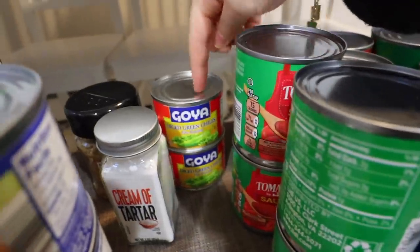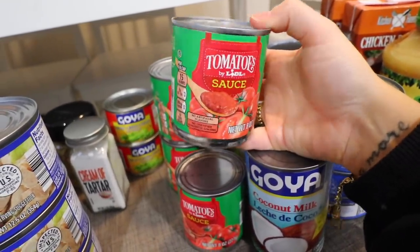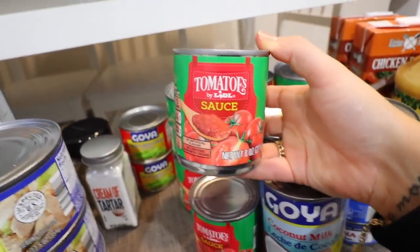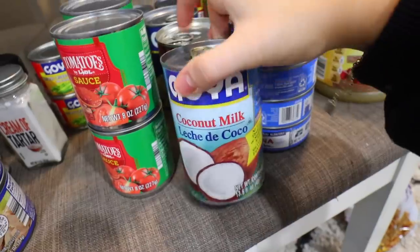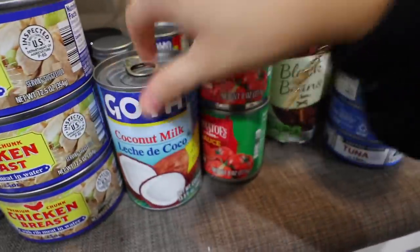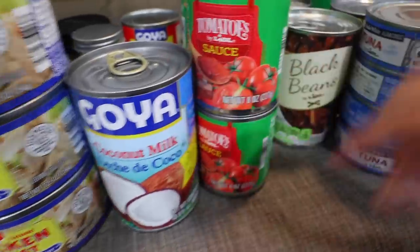Some diced green chilies. And then I found these little mini tomato sauces, which I thought were the perfect little size because sometimes I open up a can and then I use half and the other half ends up going bad. So I'm glad that I found these little minis. I thought that was so adorable. Got a can of coconut milk just to have it on hand. I haven't seen a recipe that I want to try yet with it, but I'm sure I will one day, so we'll have it. Got some canned tuna.